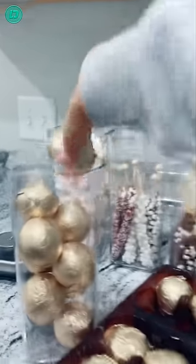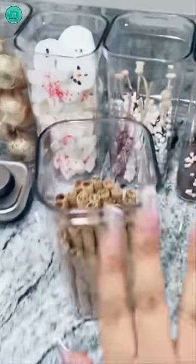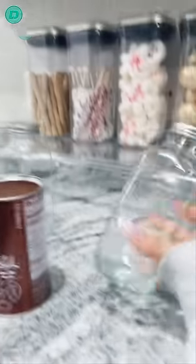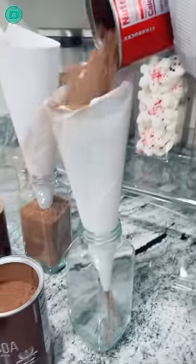Next, hot chocolate stirrers. I didn't even know this was a thing. I also got them in spoon form. Hot chocolate bombs. I'm trying to make a back and forth pattern so it looks better. And these, not sure what they are, but they're really good. These are going in the back. I found Starbucks hot chocolate powder at Home Goods. And I'm gonna put them in these jars. I don't have a funnel, so I'm hoping that this works.